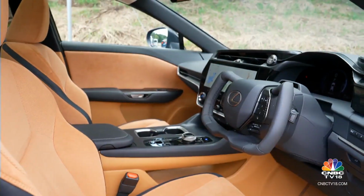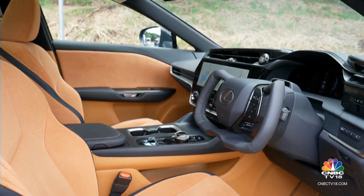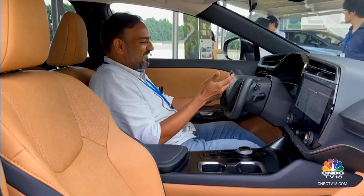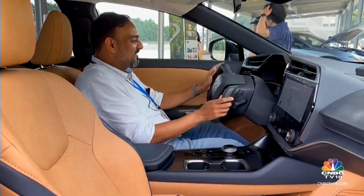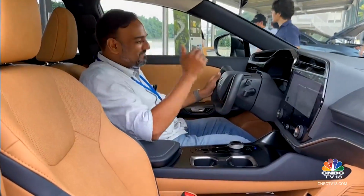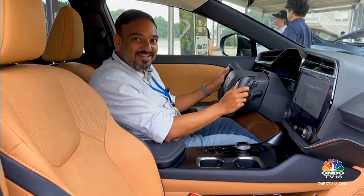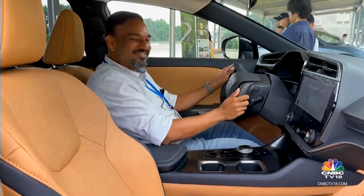It's just the different shape, of course. And in terms of the layout and everything, I mean, it has its steering mounted controls, it has all the switch gear. So getting used to this is not going to be very difficult. But I'm really intrigued to find out how it actually performs out on the road. So let's waste no time. Let's take a look and see what this feels like.